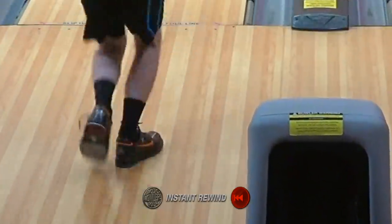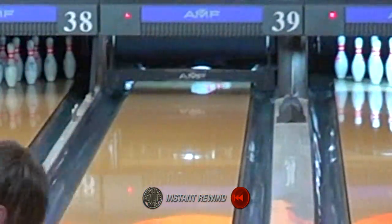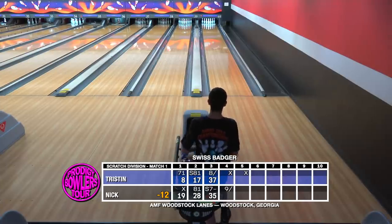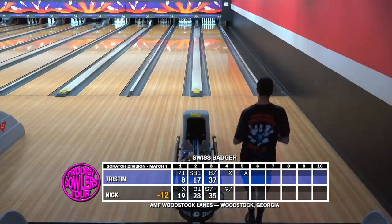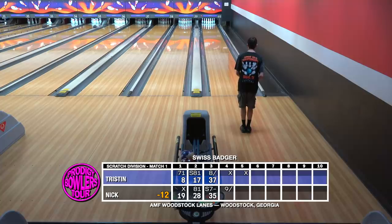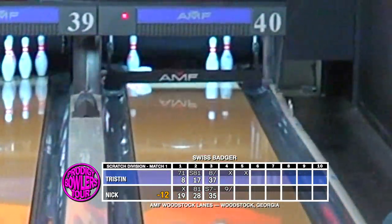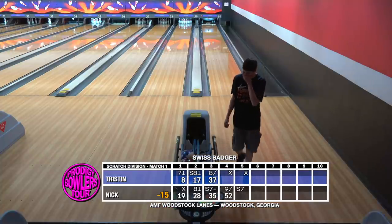Watch his footwork. He will drift left. It's about 8 at the arrows. And right in the pocket, just a little high, and gets the friendly trip of the four. Now, just like Tristan earlier, Nick needs to stay patient as well. Now, this will test his patience. This will also test his accuracy.